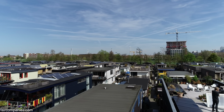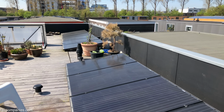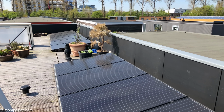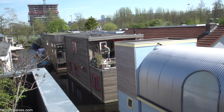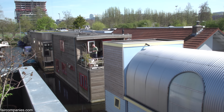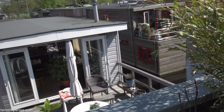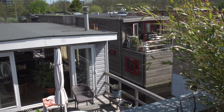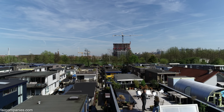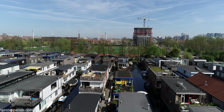And with the rising of the water, this is a perfect solution. You can put a lot of solar panels on your roof. You can even use the heat of the water to heat your home. The contact with the neighbors is really nice, and the quality of life is really good. Maybe you don't have a lot of privacy, but people are helping constantly, and I really like that community feeling. I think it's actually a floating village.